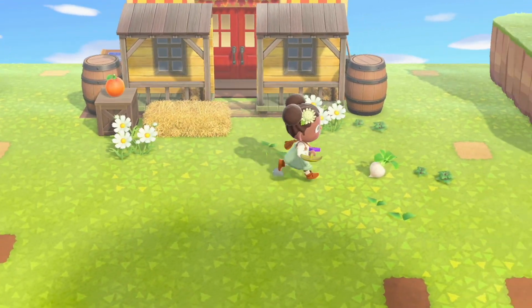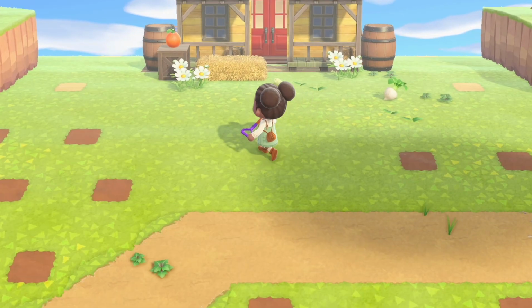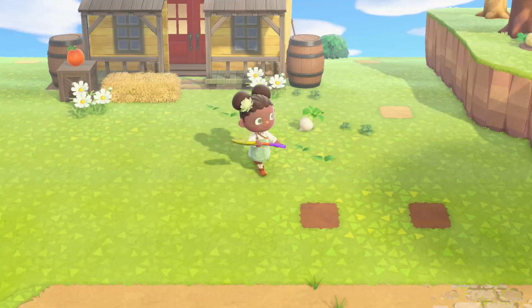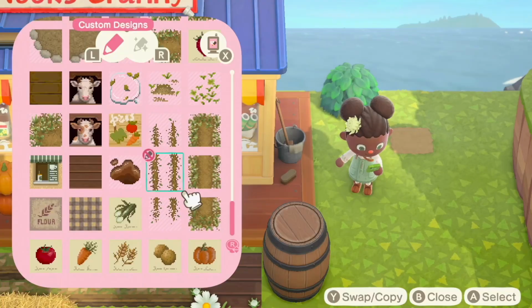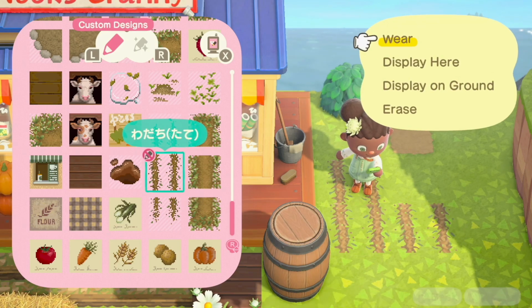I'm not exactly sure if it shows up in the dream address. That's something I haven't really figured out, but for now I wanted them to trail across the front of Nook's Cranny. And to control which direction they'll be walking in, I ended up planting a weed behind and in front of the turnips so that they won't walk in those directions.